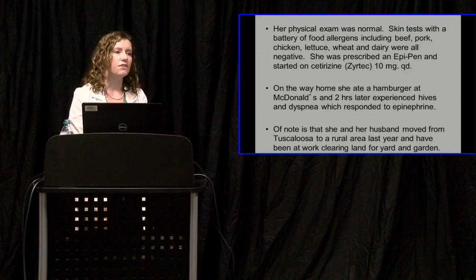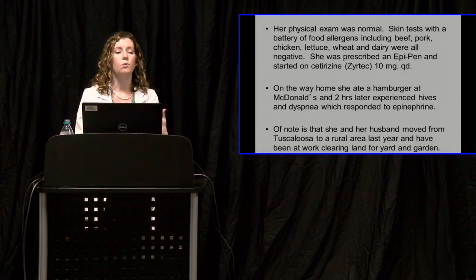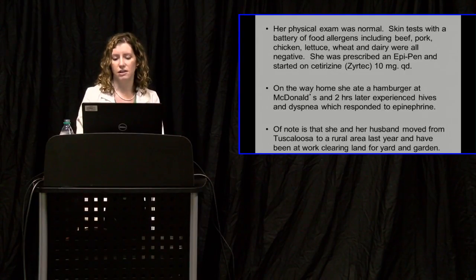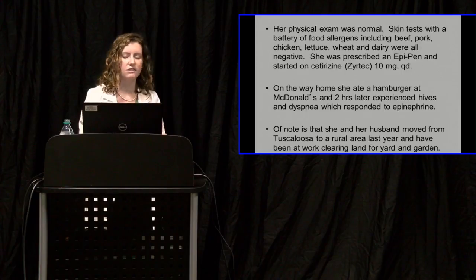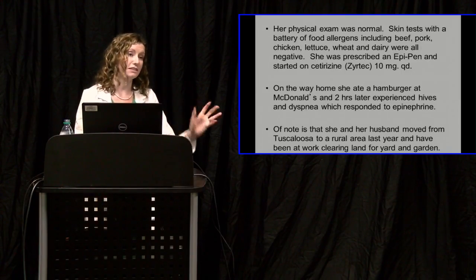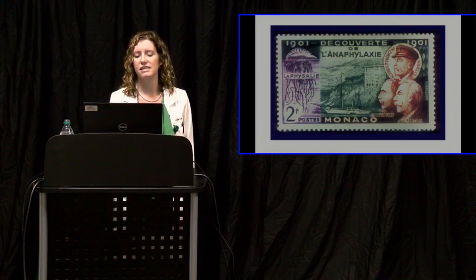The only other environmental change she had was that she and her husband had recently moved from Tuscaloosa to a more rural area and were spending more time outdoors, clearing land for the yard and more time in the garden. So we'll talk about it. This reaction history is classic for this disease process, but is maybe not as well known. But maybe you'll have an idea.